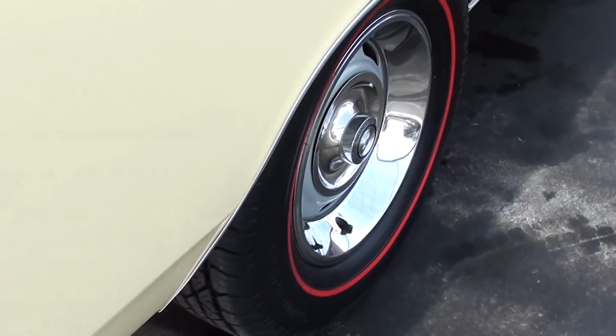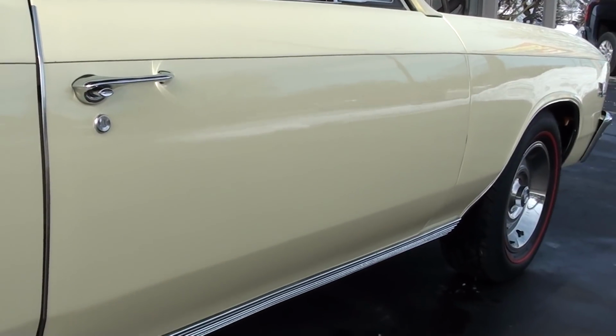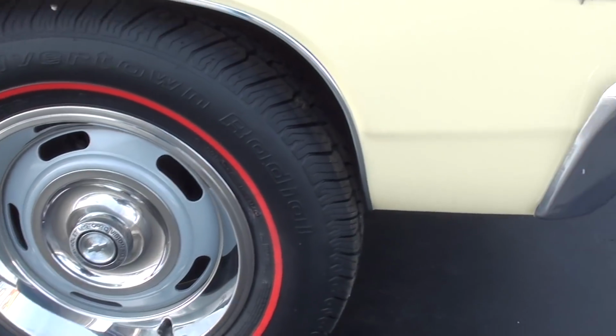And of course, 66, 67 Chevelles right now are as hot as can be. They converted it to disc brakes.